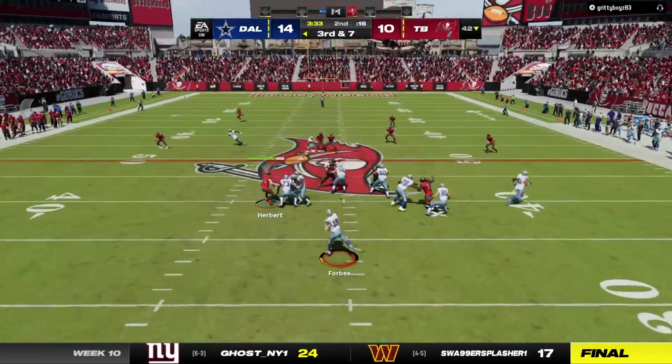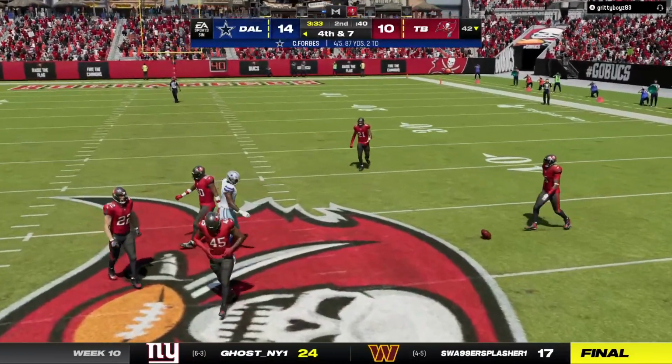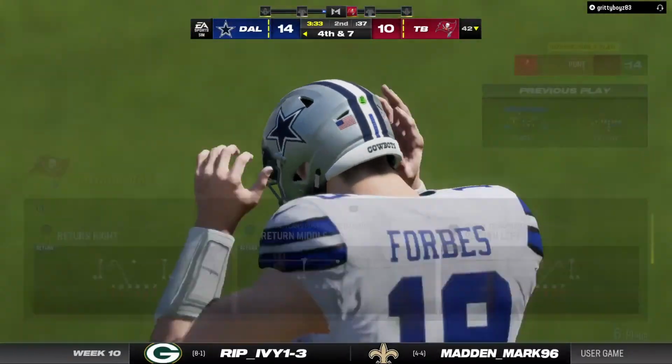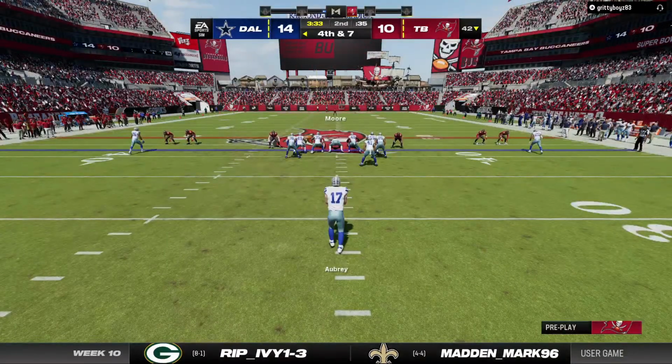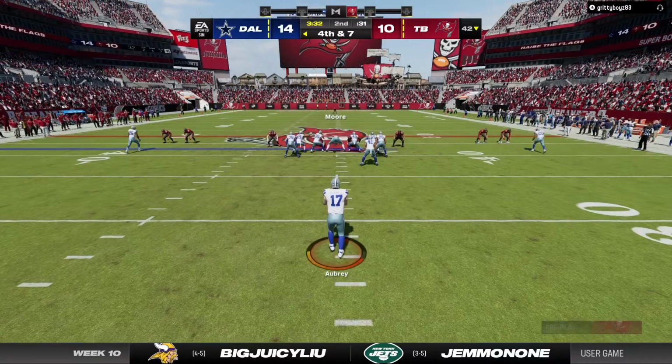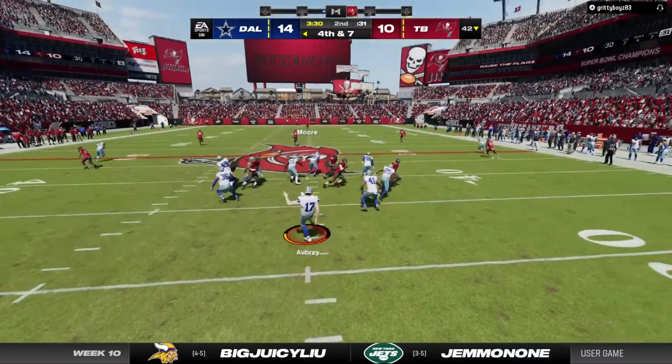Off play action. Forbes. And a throw there going to be incomplete. That could be the stop this defense needed to get them back on track. They've been pretty well dissected by the offense here in the first half. After that possession, now they know that they can compete with this offense.